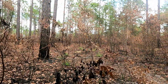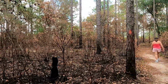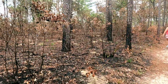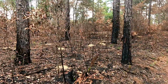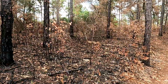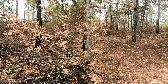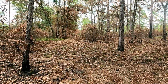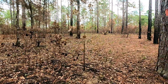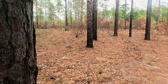Okay, we just popped out kind of on the edge of the longleaf forest, and you see where they've just done a prescribed burning here this winter. Actually, not too long ago. There's just now some stuff starting to come back. The fire is what makes Florida forest natural. It's also very good for the wildlife population, especially wild turkeys and deer. Keeps all that nutrients going in a cycle.